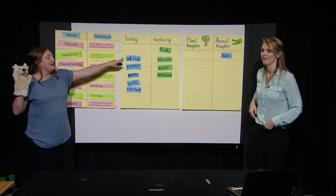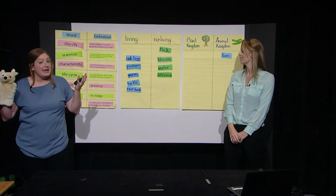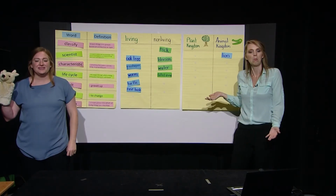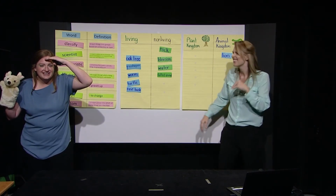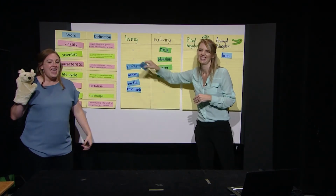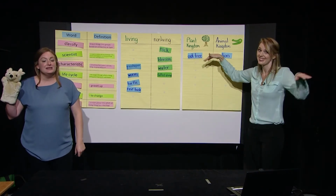What about an oak tree? Is an oak tree a member of the plant kingdom or the animal kingdom? Show us your motion. Excellent. An oak tree is a member of the plant kingdom.